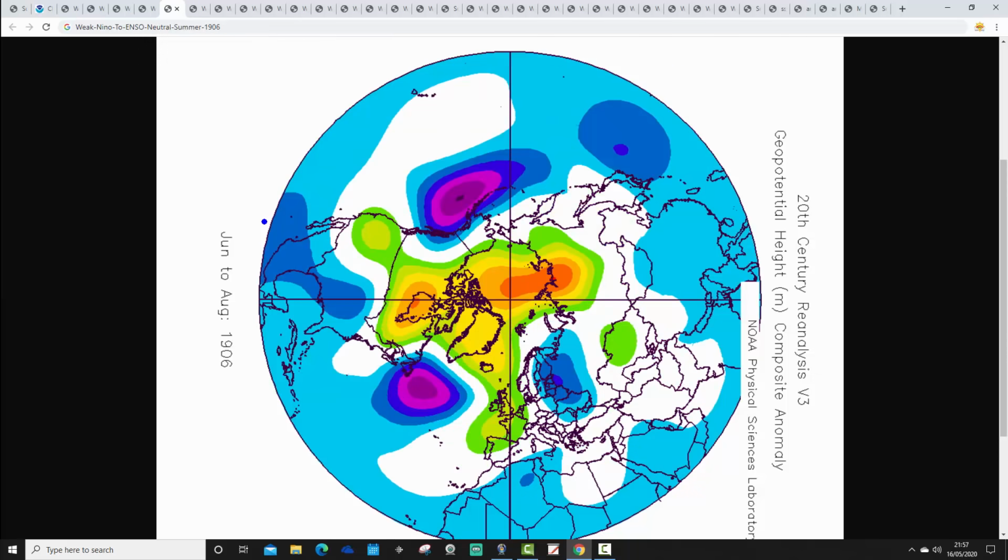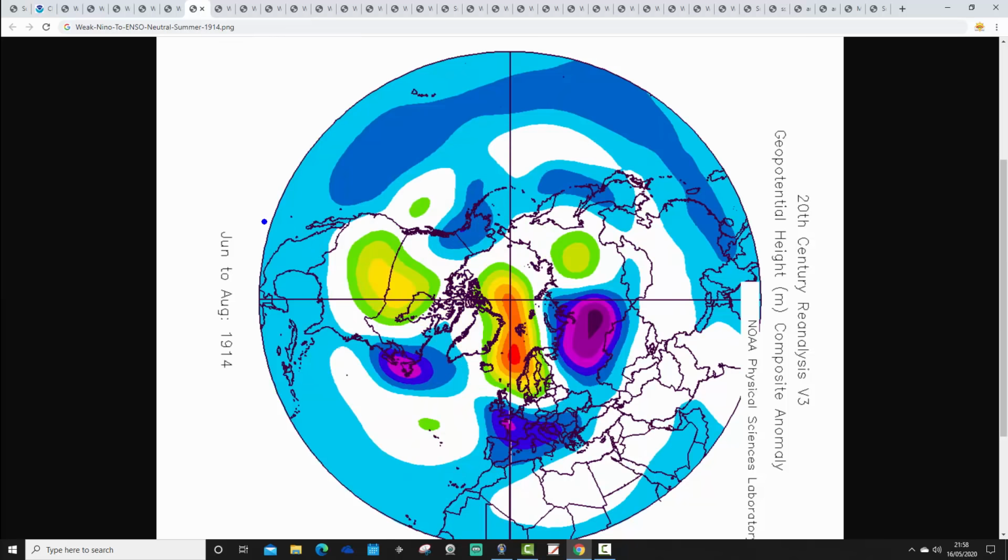And next we have 1906, going from weak El Niño to ENSO neutral. And this one with the above average heights centred over and to the north of the country, below average heights in the Atlantic and to our northeast. Jet streams doing something a little bit like that. So that's quite a dry summer, and it does have some quite warm spells, particularly at the end of August and the beginning of September.